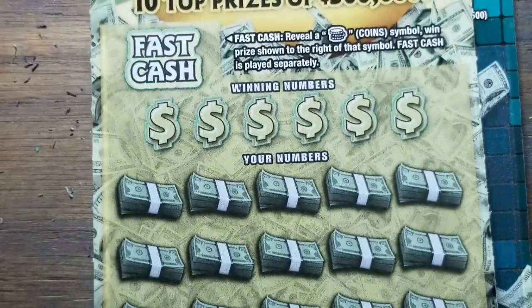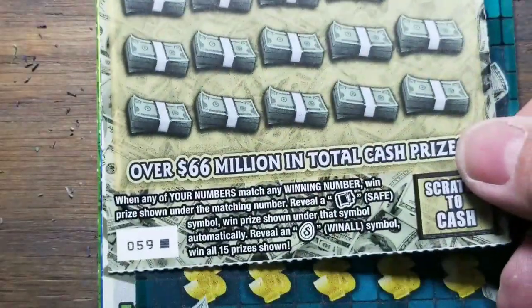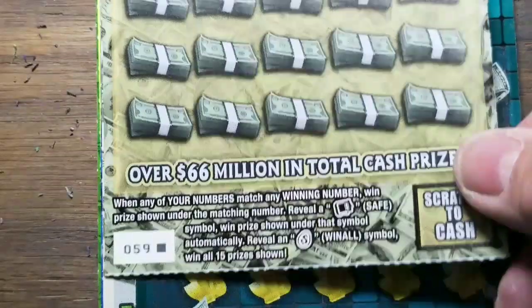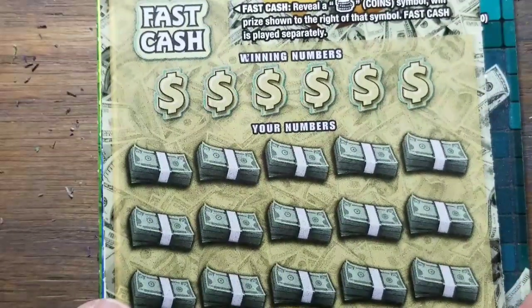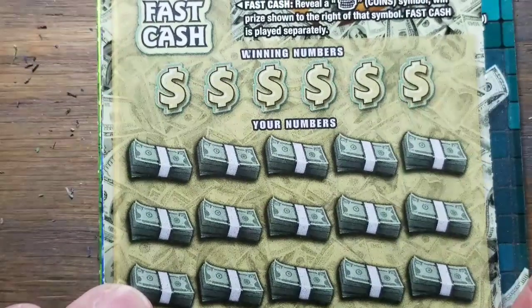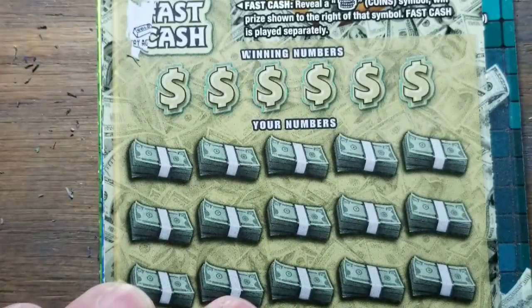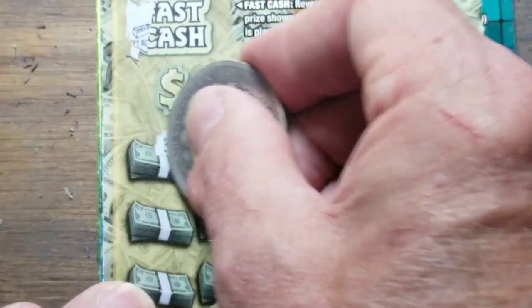$300,000 nest egg. Coins, you win the prize in the fast cash area. And down here, if you find the safe side, you win the prize under it. And the egg is the win-all. This is a lot like the bank on a ticket where I did find a $1,000 winner under a safe once. To find that again today. Now, the gold bar is not coins, so we win nothing there.